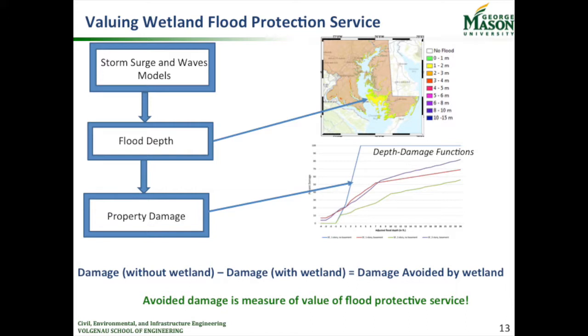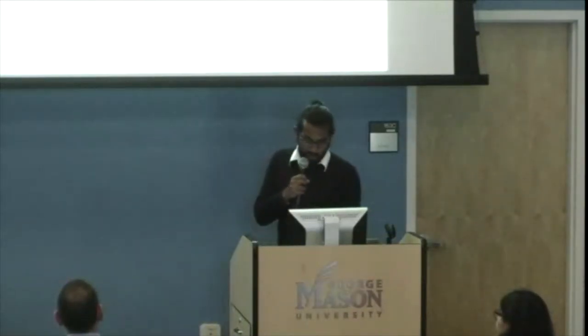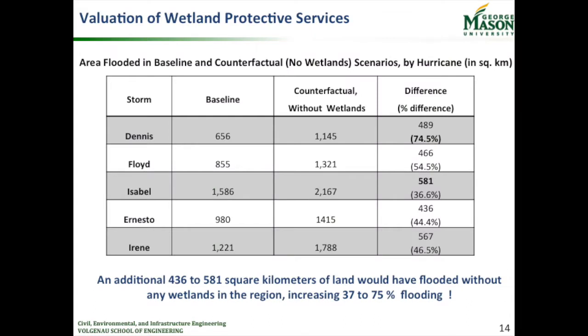We computed the flood, and then we converted the flood to property damage by using a depth-damage relationship. The difference between these 2 scenarios for the 5 storms, the damage avoided by wetland, is the value of the service of the wetland in terms of flood protection. So as we found, there would be a 37 to 75% increase in flooding if there were no wetland in these areas.